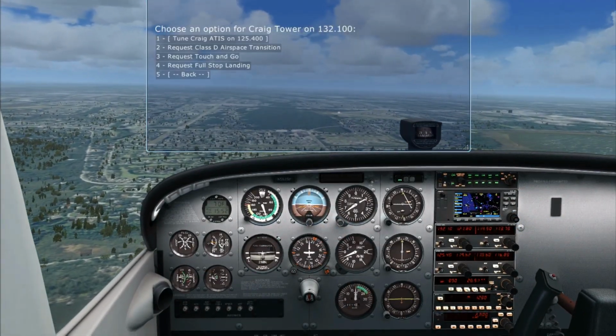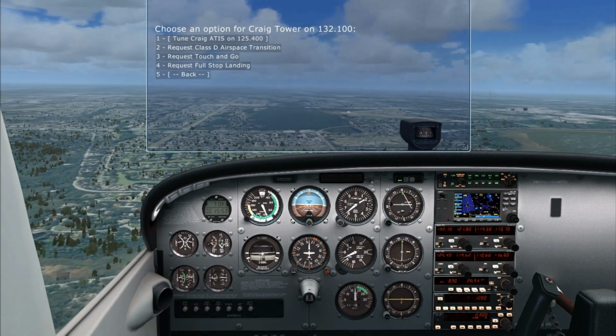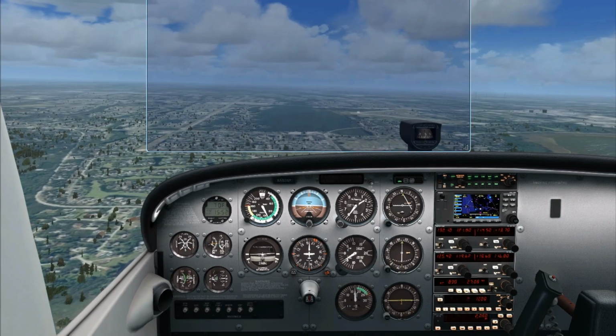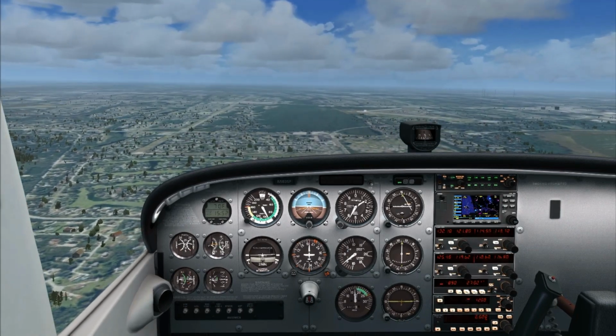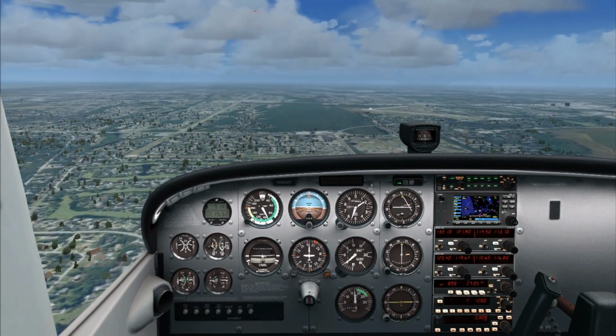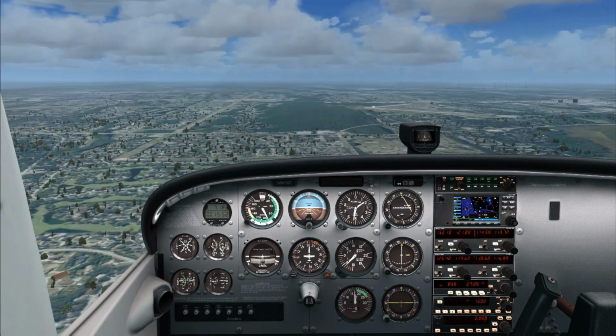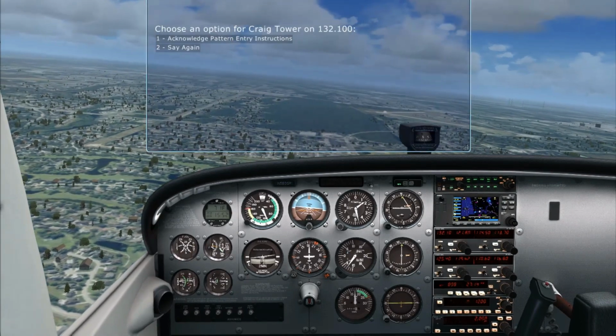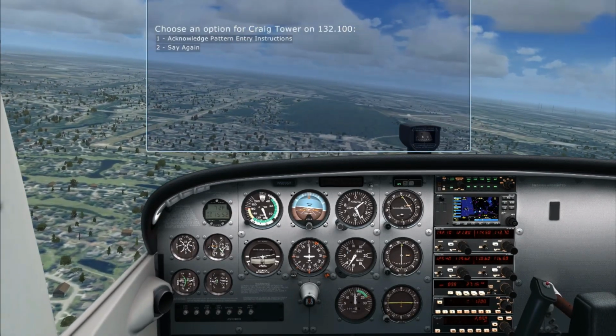Craig Tower, 5830 Papa with Whiskey. Request full stop landing. Cessna November 5, 83 Sierra Papa, Craig Tower, enter left downwind, runway 5, altimeter 3015. Roger, left downwind, runway 5, 5830 Papa.